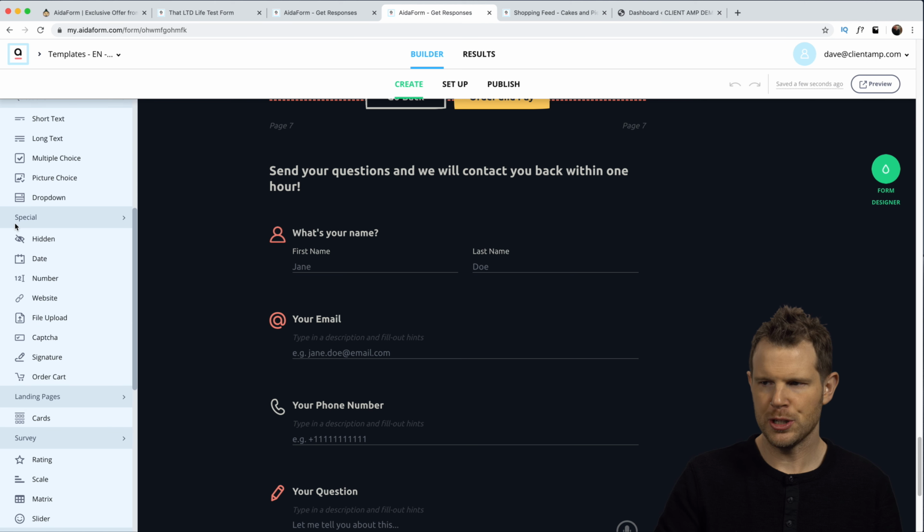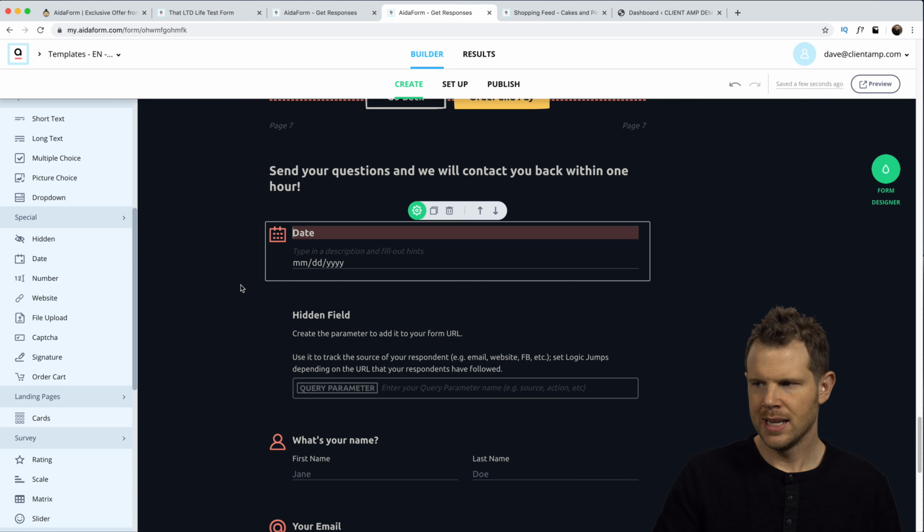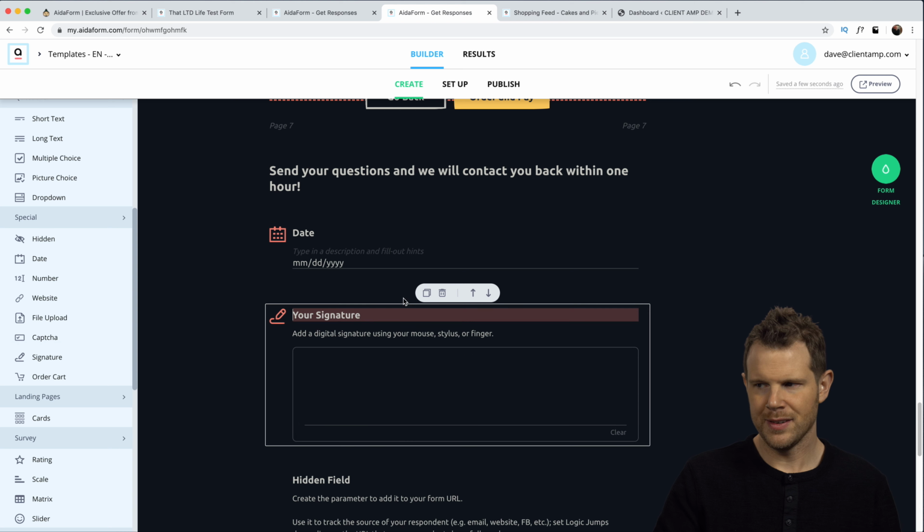If we get down to special, we can have hidden fields. This is going to give you the ability to track the source of your respondents. So whether they're coming from email, Facebook, things like that. We can, of course, enter in a date. We can enter in names, websites, file uploads. Again, that's limited to 5 gigabytes for your account. Really nice touch. You can have signatures here.